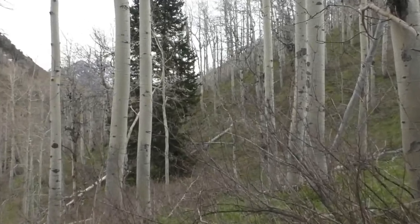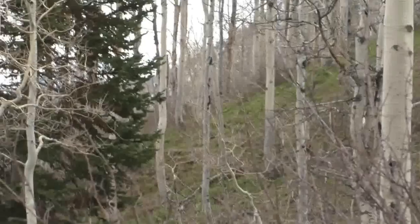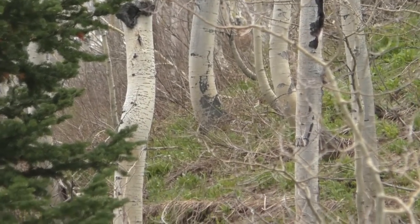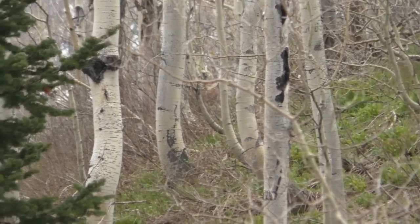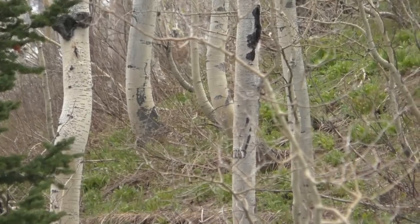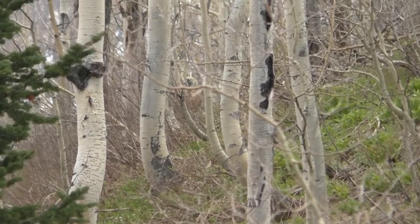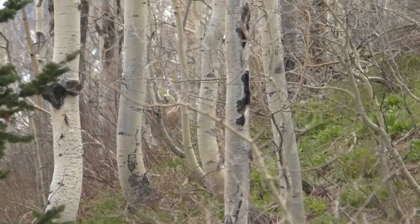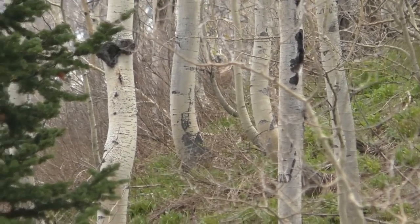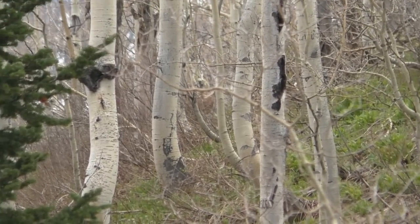Okay, we got, I think, a deer right through there. I just got a glimpse of it. Given the color, at least what I think I saw, I'm guessing deer. Now what I don't know, in the middle of the camera, I don't think that's it, but that's where I saw it.